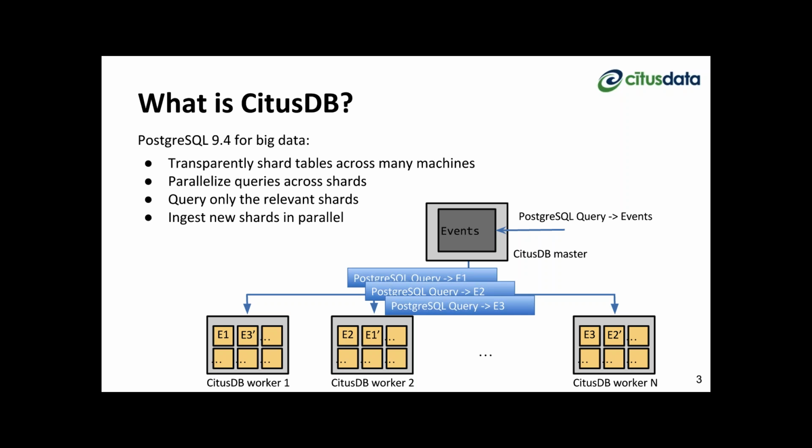But to the user, this actually appears as a regular table where it does a regular query. The sharding is very transparent. And another advantage of having shards is that if the query contains some filters, like it only queries for a particular date range, and the master node knows that shards only contain data for a particular date, for example, it knows it only has to query maybe 30 shards instead of all the shards. And we'll show some examples of that later.